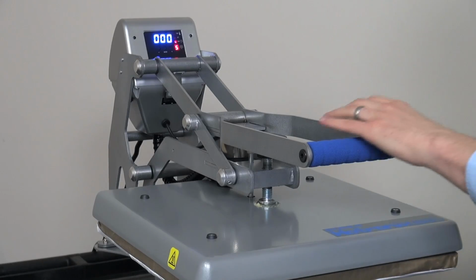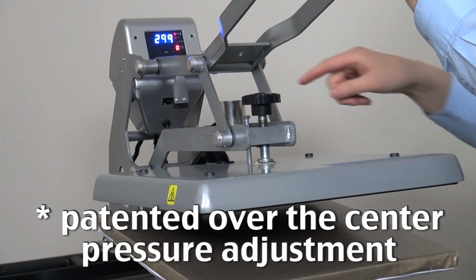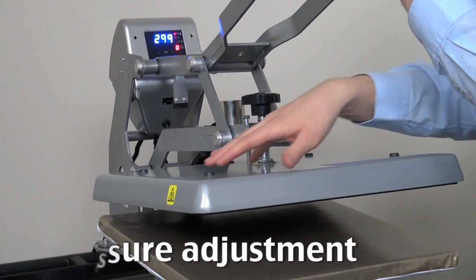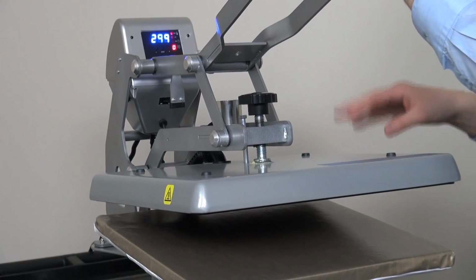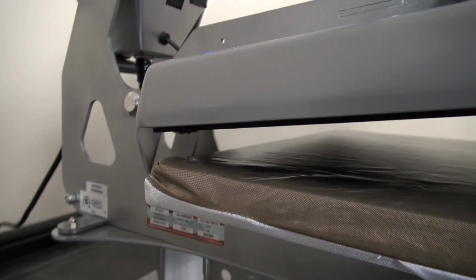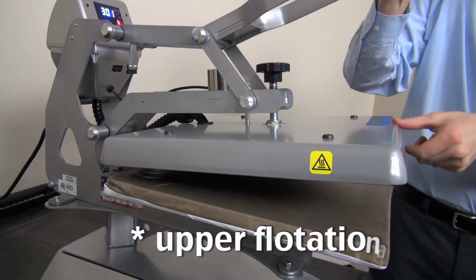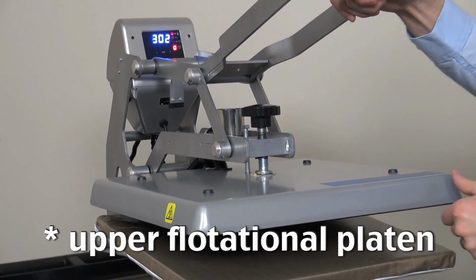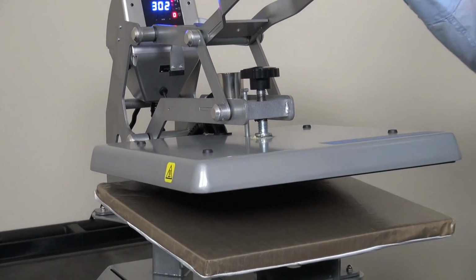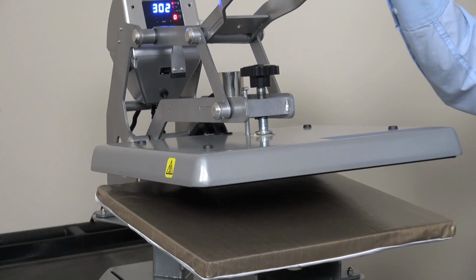Now, when it comes to adjusting and delivering the pressure, all heat presses are not created equal. The Hotronix has a patented over-the-center pressure adjustment, allowing even pressure from the center out. With this press, there is no pinching effect on the back of the machine, which has plagued clamshells of the past. Couple that with the upper floating platen, and you can be assured that this press locks down evenly every time. That means even before it makes contact with the item, unlike lower floating platen machines.